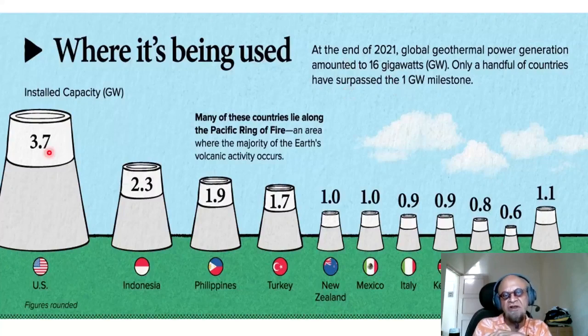and as the Vox article makes clear, this is not getting much attention because there are all these other sources that are already well established in terms of infrastructure, and easily, you know, if you drill oil in one place, you can move it anywhere with tankers and ships and so on. But geothermal has to be used locally, even though you produce energy and you can transmit energy, but that's not as efficient as shipping oil and gas, right?